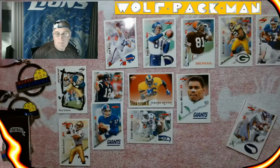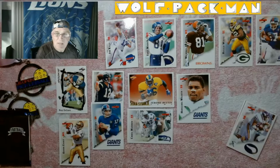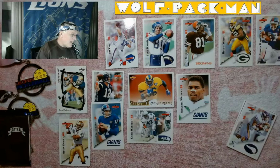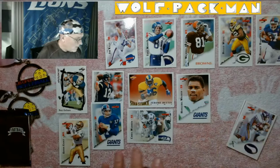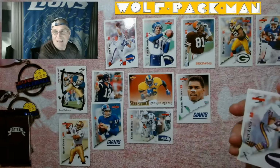David Brown. All right. Guess what? We had some technical difficulties, so didn't quite get the end of that first pack, but let me see. 4, 8, 12. Those are the 12 cards from that pack.